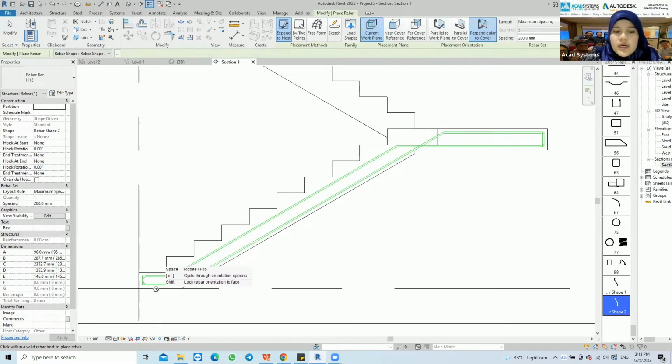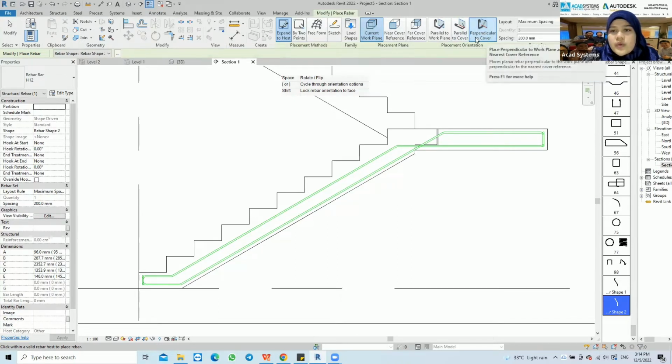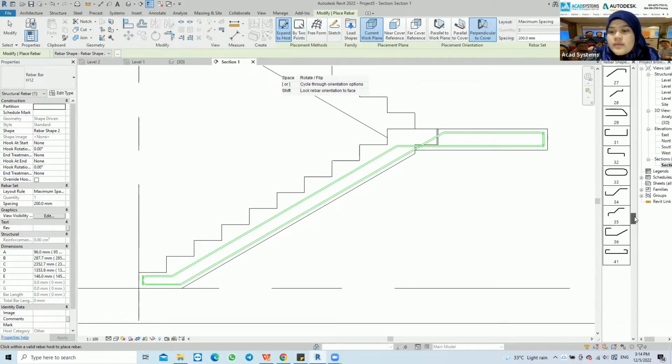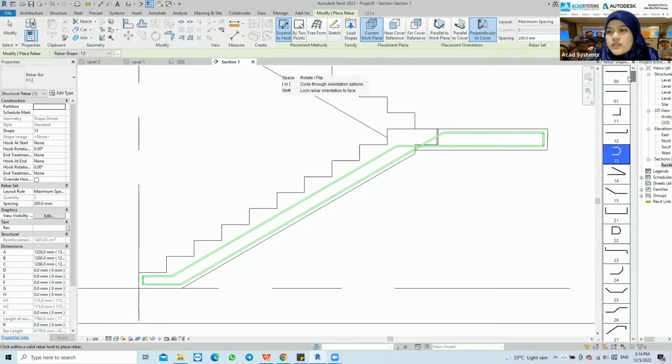Now I'm going to add the rebar for the other side. For this one, I'm going to choose expand to host. For the placement plane, I'm going to choose the current work plane. For the placement orientation, I'm going to choose perpendicular to cover. Go to this shape. Here you can see there are many more choices of rebar shape that Revit created for us to use easily. For today, I'm going to use this 00 rebar shape. Click it and make sure the layout is maximum spacing and the spacing is 200.